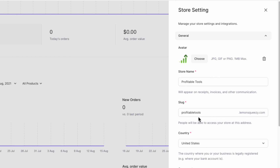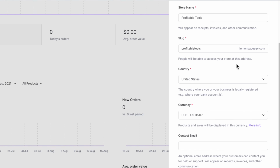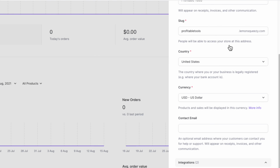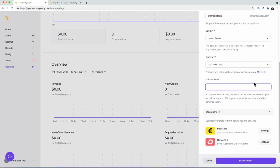We've got our store name, our slug. This will be the prefix to the LemonSqueezy.com. I would like to see some custom domain names. Obviously, that's going to be something people want as they use this out to do the more advanced features they're offering, like building out entire websites, online courses, things like that. Then we've got our country, our currency, and a contact email here.